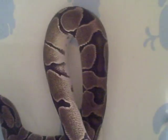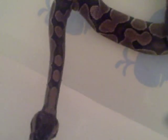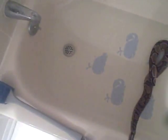This is the first time I've put anything in the bathtub. I've only used this bathtub, I think, a record 5 times since we've lived here. And that was like 14 years ago when we moved in.